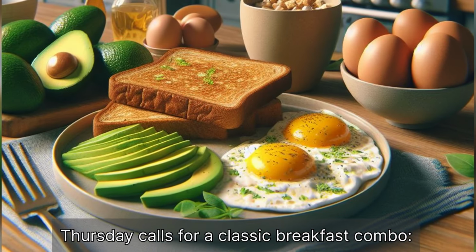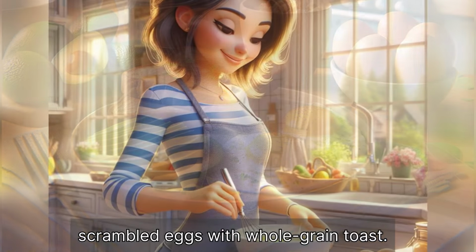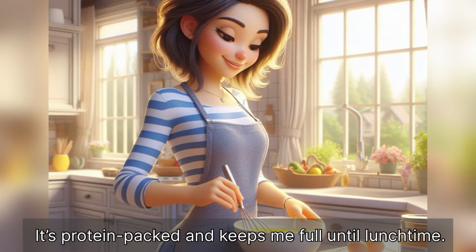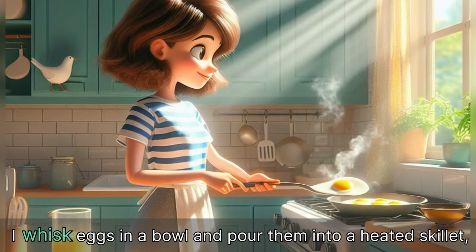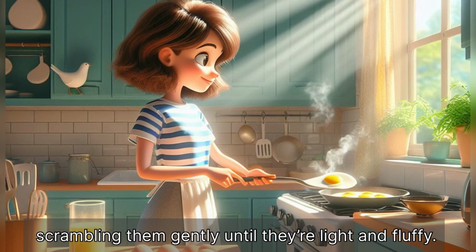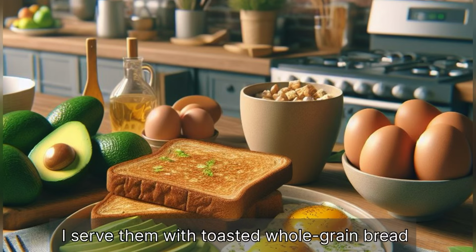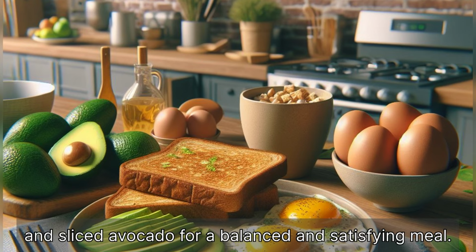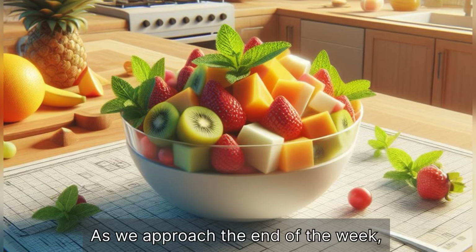Thursday calls for a classic breakfast combo. Scrambled eggs with whole grain toast. It's protein-packed and keeps me full until lunchtime. I whisk eggs in a bowl and pour them into a heated skillet, scrambling them gently until they're light and fluffy. I serve them with toasted whole grain bread and sliced avocado for a balanced and satisfying meal. Yum!